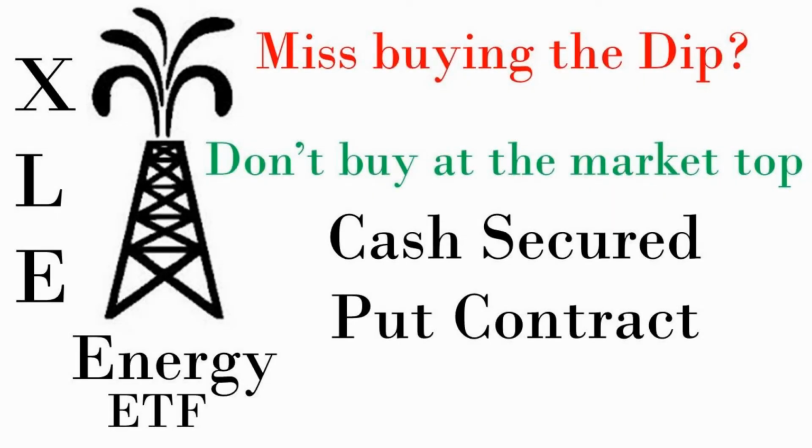Did you miss out on the market correction and fail to buy the dip? Are you looking for an entry point, but you're concerned about buying at the top? Well, let me tell you about an options put contract that I recently wrote on an energy ETF. By using this type of strategy, I can receive a higher rate of return while I wait on a stock or an ETF to drop down to a price that I consider a better entry point.